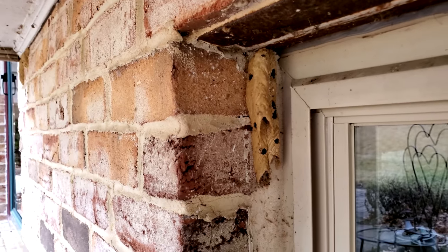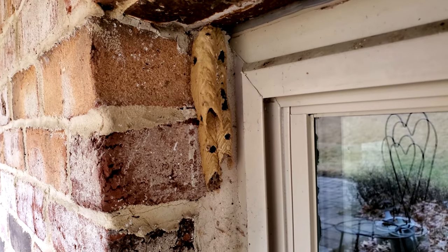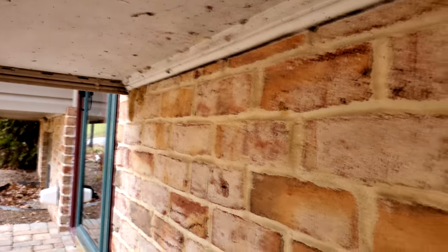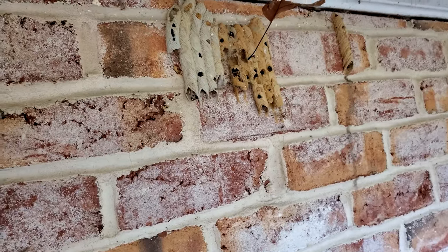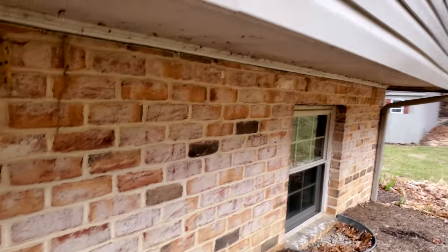All right, pipe organ mud daubers. Anytime you see these nests starting, break them down, and it usually deters the wasp from building their nest there. But as you can see, there's quite a few of them down the way. There's some old ones here. A few there. We have to understand that these colonies aren't aggressive. They are a solitary wasp.